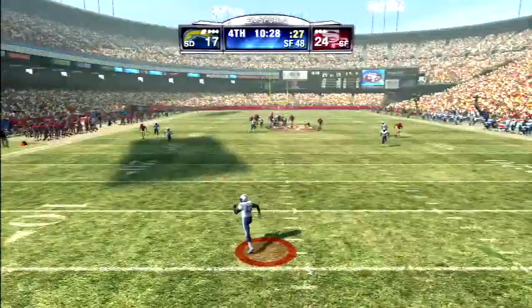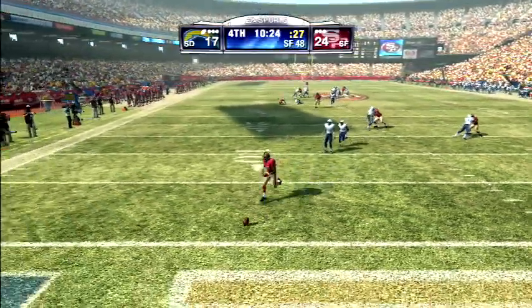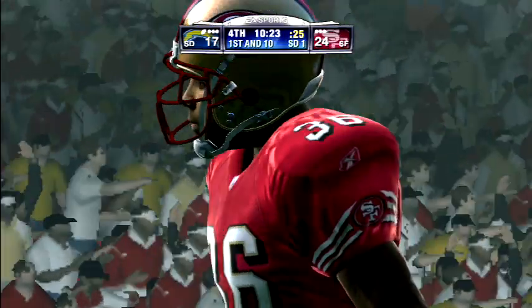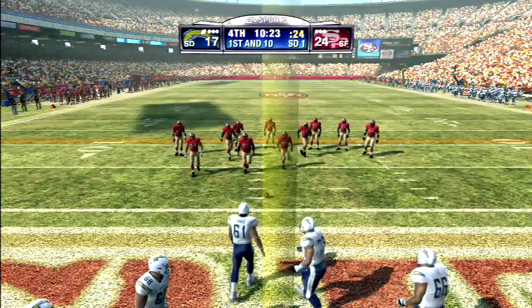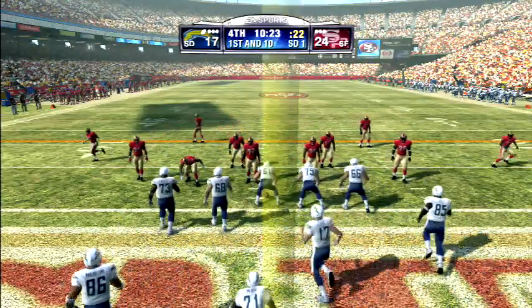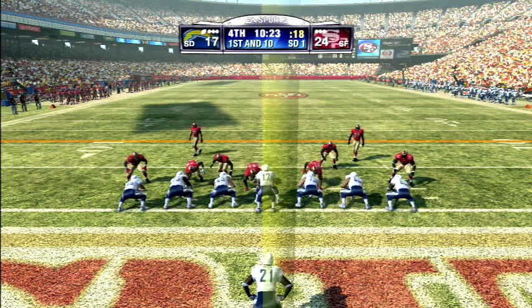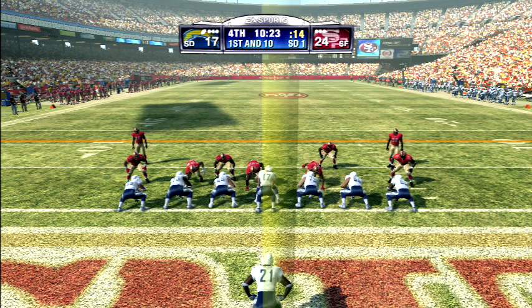Here's the kick. He got some distance on it. And they'll down it at the 1. And that was an excellent chess move by their special team. Yeah, I wouldn't call it checkmate just yet, though. They'll probably have a couple more chances to get down the field and try to get back in the game, but it sure would have been a lot easier if they hadn't been buried inside their own 20-yard line.